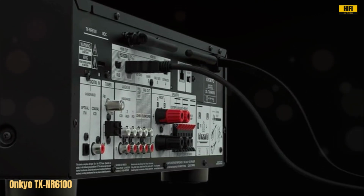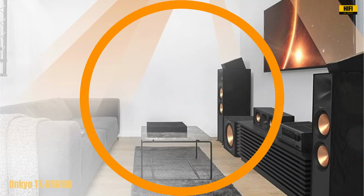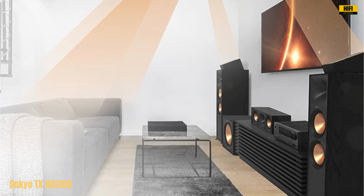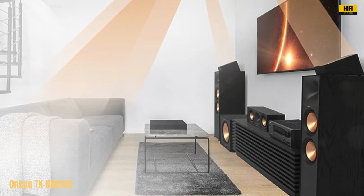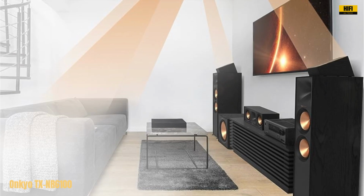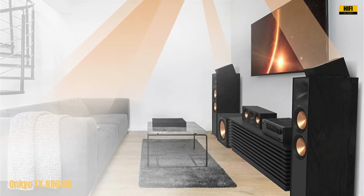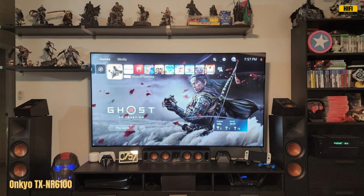One of the most well-liked receivers on the market right now is the Onkyo TX-NR6100 AV receiver. It has a wide range of features, including support for Dolby Atmos and DTS-X surround sound codecs, 9 channels of amplification, and 4K video pass-through. The receiver's built-in Bluetooth, AirPlay 2, and Chromecast technologies also offer wireless streaming.